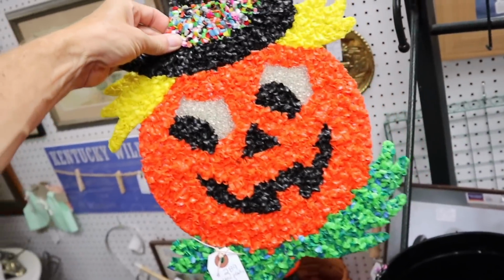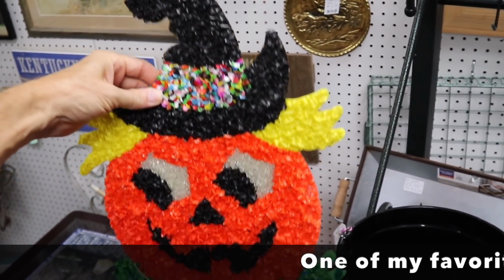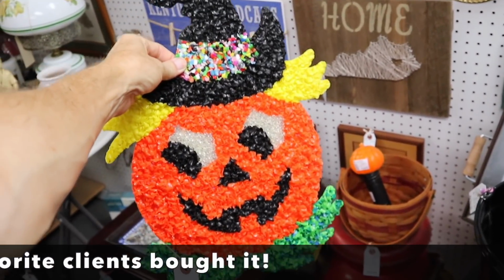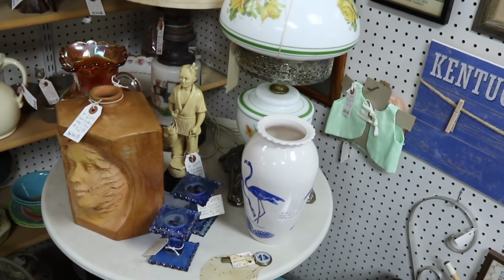Melted plastic jack-o'-lantern, $18. That's a pretty cute one. I'll bet that would sell. I wish it was just a little less expensive, but it's good color. And it is the right season, and yes, I think I have to have that. Flamingo vase for $18. I sell them for a little more, not enough more to get it.